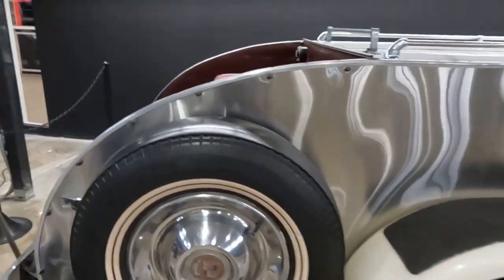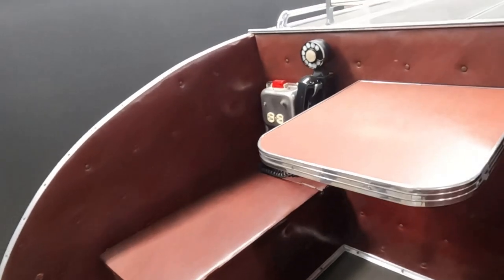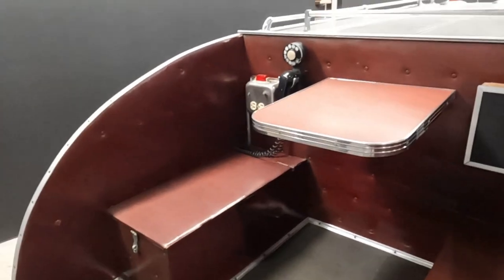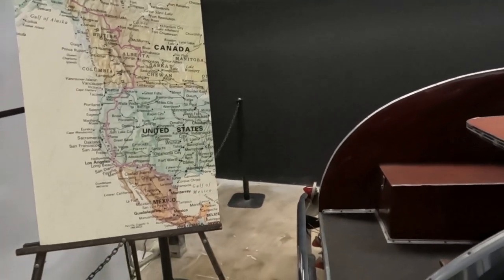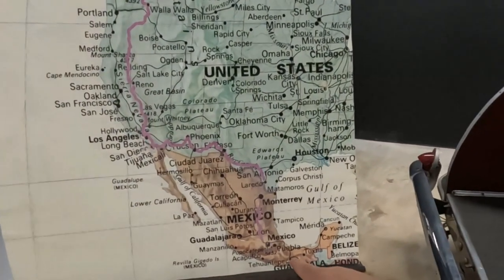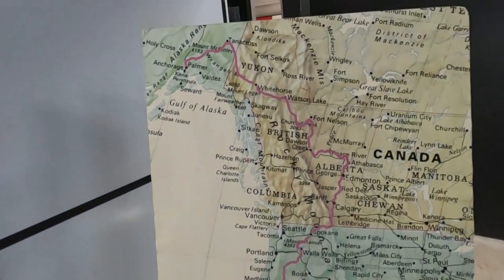Jeez, beautiful. And we have a bag, a phone, seating space to eat, outlet. And this looks like a driving path that they once took. So you can see that we're all the way into Mexico, all the way up to Alaska.